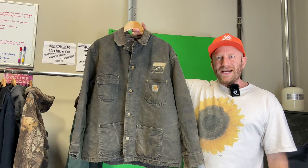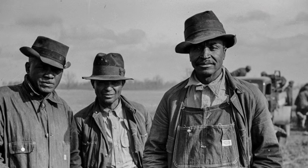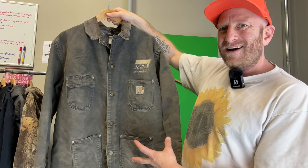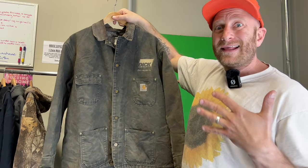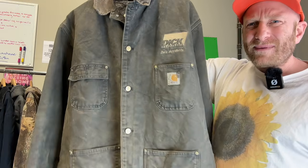Why is it called the Chore Jacket? Because you would wear this while you're doing chores on the farm. It's also AKA, this style can be called a barn jacket. But yeah, this style was made popular in like the late 1800s, okay? So it's been around. It's not a new style by any means.